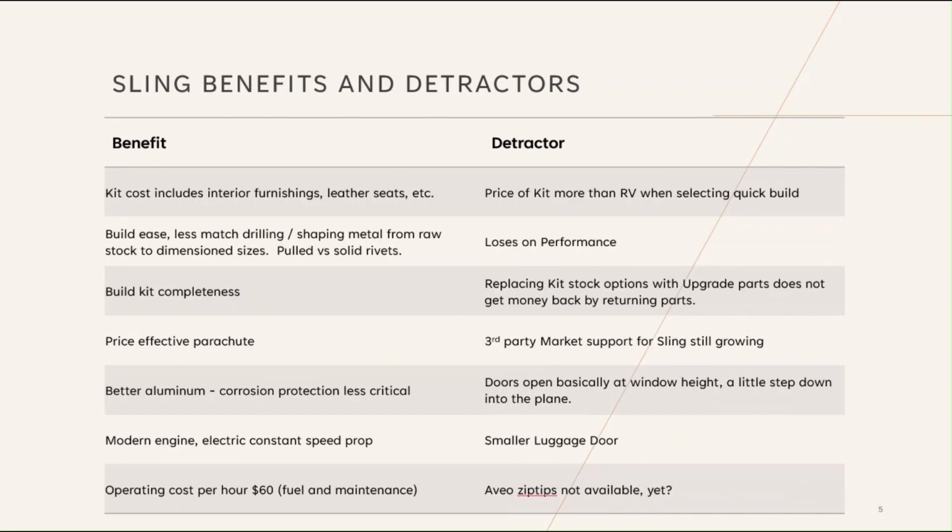All right, let's talk about Sling a little bit here. Again, the overall kit cost, it includes interior furnishings. You get some leather seat options. You get a pretty complete kit. Now, don't get me wrong, there's things that are missing. There's supplies that are missing. Obviously, there's supplies that they can't provide because they have a shelf life, that kind of stuff. And you will spend money, right? But you get a more complete kit for your dollars.